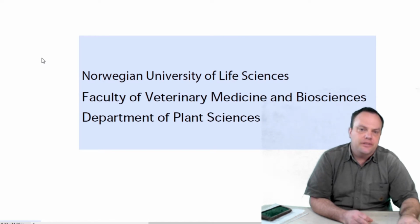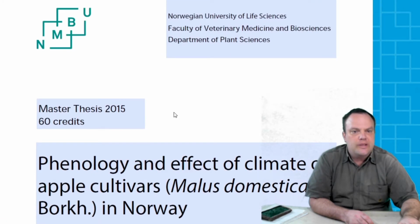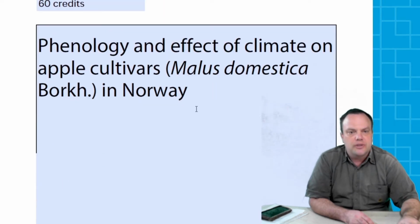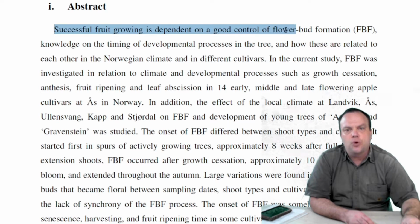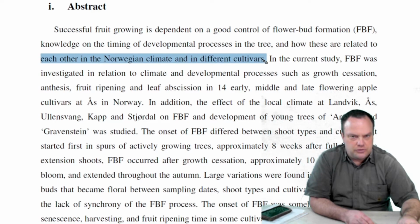Now we're up in a paper from the Norwegian University of Life Sciences. This is a master thesis done in 2015. The phenological effect of climate on apple cultivars in Norway. Successful fruit growing is dependent on the good control of flower bud formation, knowledge on the timing of developmental processes in the tree and how these are related to each other in the Norwegian climate and in different cultivars.